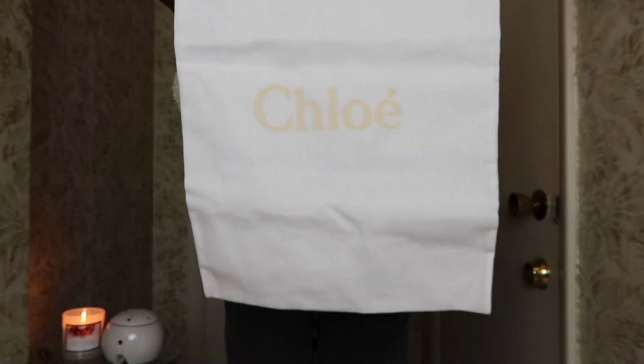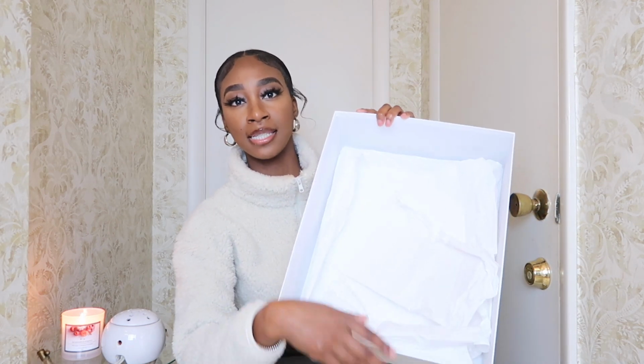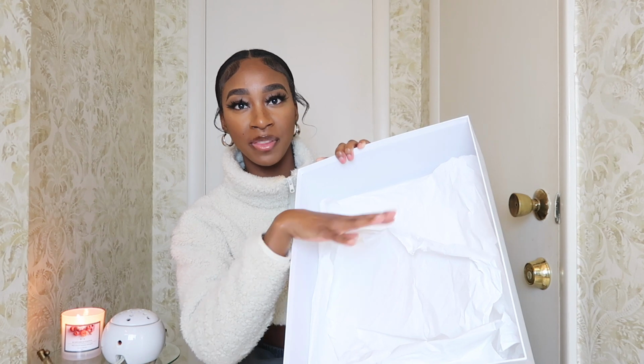And you do get 2 of these. So I know you guys are probably like, this is really small for the boots. No, you get 2 of these. Both of them were in great, perfect condition. However, as I stated, this is what indicates to me that my package has been opened or someone has touched it. I don't know if you guys can see the level of crinkleness within this.